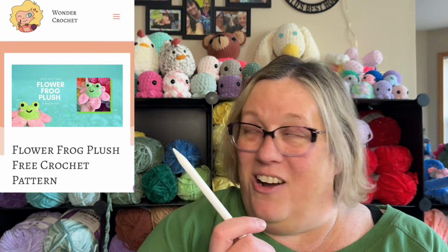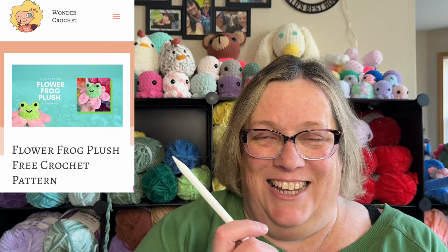Honestly, I could have put several of her patterns in here, but this is by far my favorite pattern of hers that I have done. And it is free, and it is this flower frog pattern. How cute is that, you guys? It is so cute, and it looks so complicated, and it is so easy.